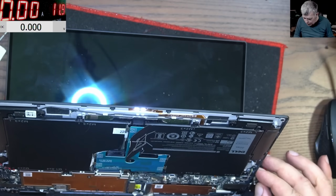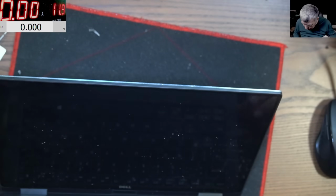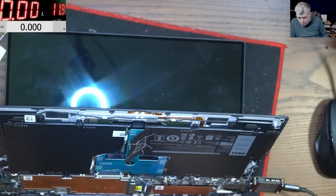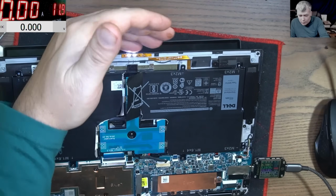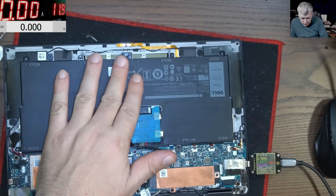Let's press the power button. And now the laptop is still coming on and goes off, but we have a working battery, right? You can see the charging light here. And you can see the current, 2 amps. So the battery is fixed.